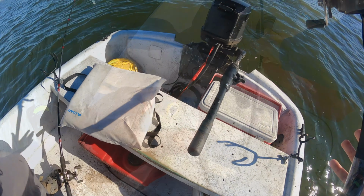Got at least one more, maybe two. Yeah, that's two. Some big ones there. There we go. Fish number three and four. There's one big white bass. Almost lost them.